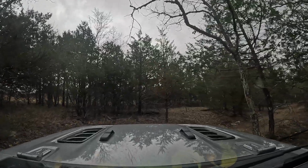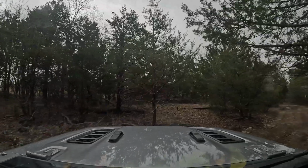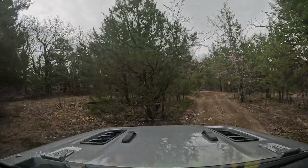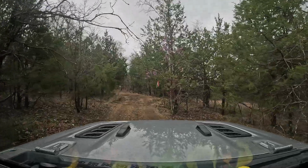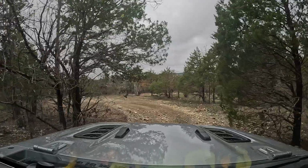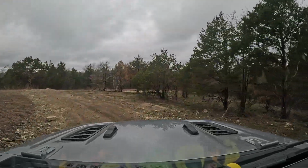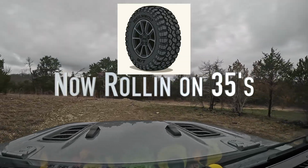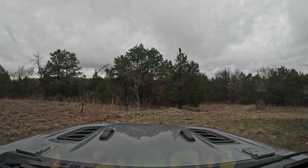Ledge over here somewhere. I can't see what's over there by you. You got it. Easy peasy. Oh yeah. Woohoo! I did it. Yes, you did. I did it. So this is our first National Forest ride on the new 35-inch tires. Oh yeah, forgot to mention we got 35s. That's right. Now rolling on 35s. Pretty girl by my side. Woo-hoo-hoo.